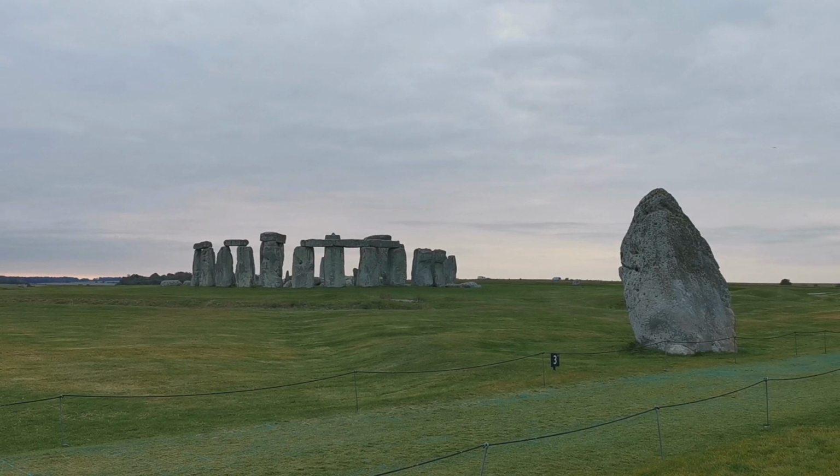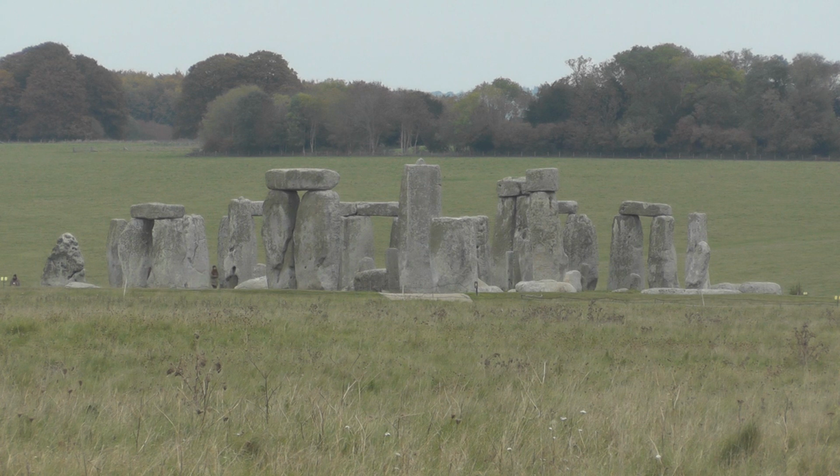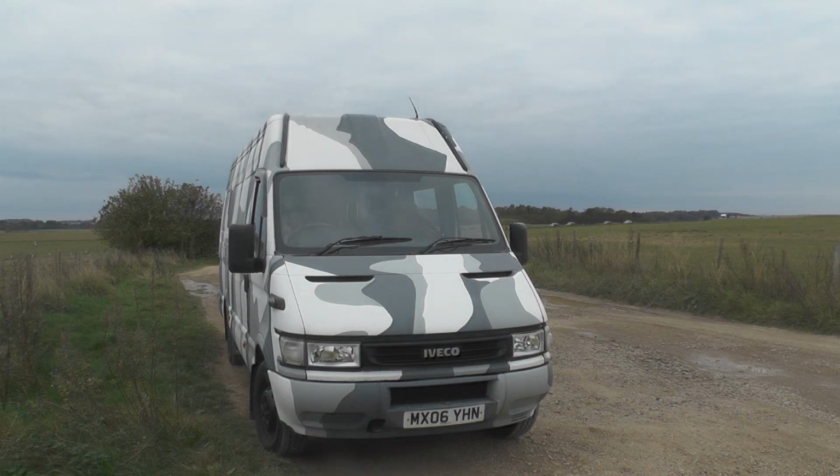But we later found out that we could actually spend the night here as well, because further down from the stone circle was a parking area where people were staying overnight, and just up from there was some more waste ground area where we could look straight across at the stone circle. So we parked here.